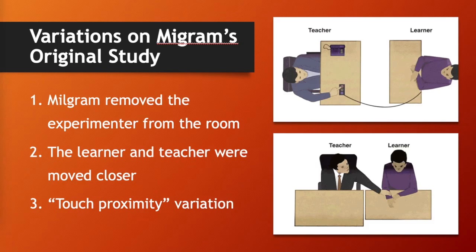There were three variations in Milgram's original study. The first involved removing the experimenter from the room, in which the experimenter could only communicate and give orders over a telephone. The next variation involved the learner and the teacher being moved closer into the same room so that the teacher could hear and see the effect of the electric shocks on the learner. This can be seen in the top photo.